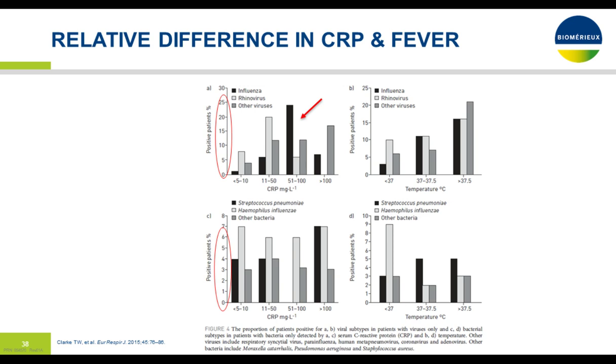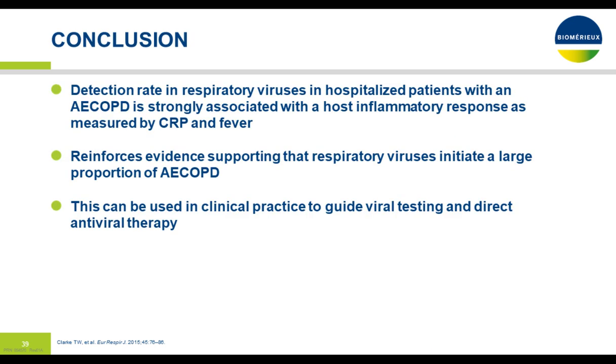And this study, again, shows how the positive patients with CRP, influenza virus was very powerful in raising the CRP levels compared to the lower panel, where the pneumonia patients with strep pneumonia, the levels were higher, but only about 6% of patients had a high CRP compared to the viral, which is up to 25% of patients.